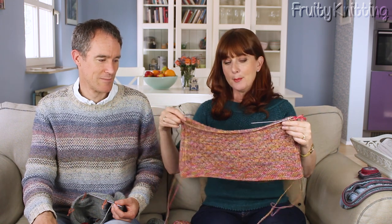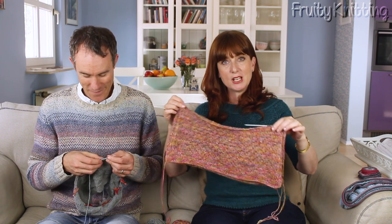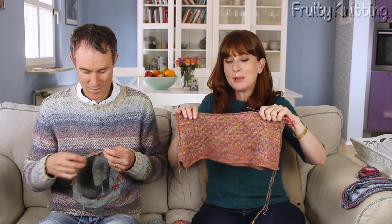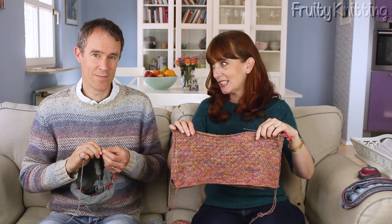Yeah. But anyway, working on the body by changing needle sizes has actually given me a big piece of material that's worked as a massive gauge swatch. Because like I said, I'm bigger around the hips, so I'm not going to increase back out to the same width as what I started on down here, but I'll know exactly the needle size to use to give me the ease that I want here.